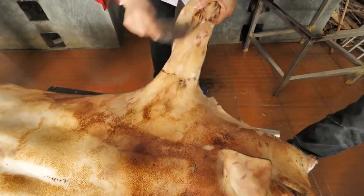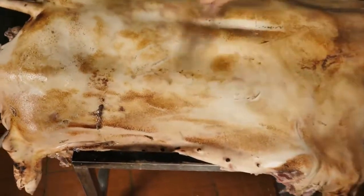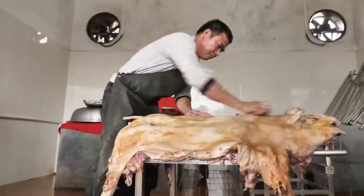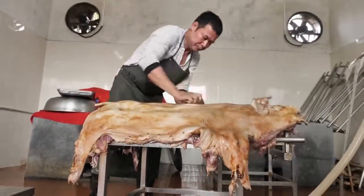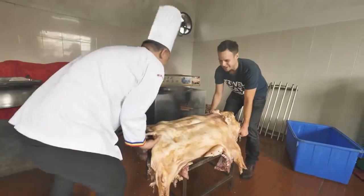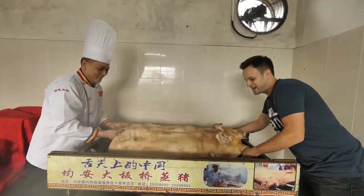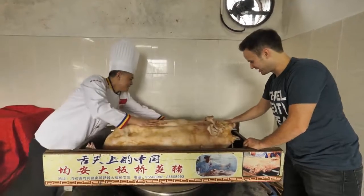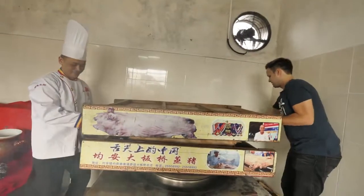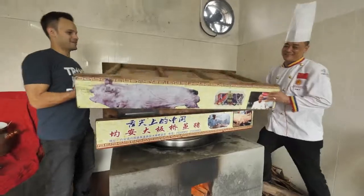Oh, just scrape the remainders off. We're just gonna start the fire here. Take this entire pig and put it on here to steam. We're gonna put it on. Wow. That is the most beautiful entire pig you'll ever see. Cover it up. Beautiful. 这个要蒸多久？40分钟。40分钟。好。Okay, here we go.